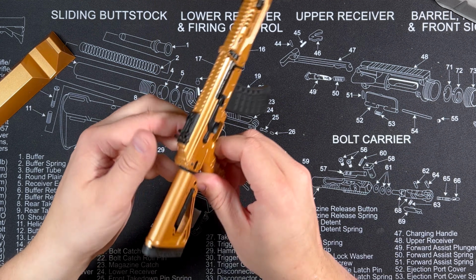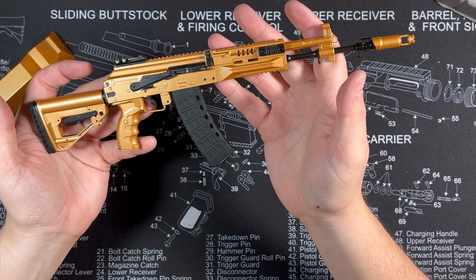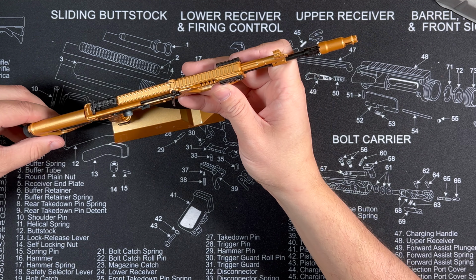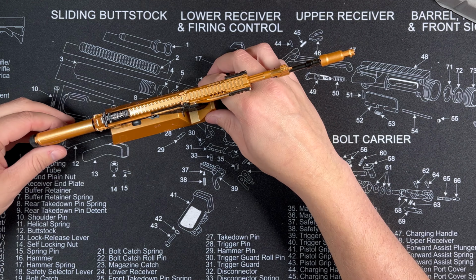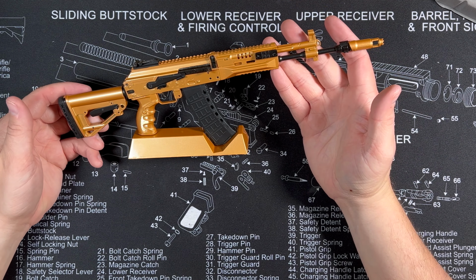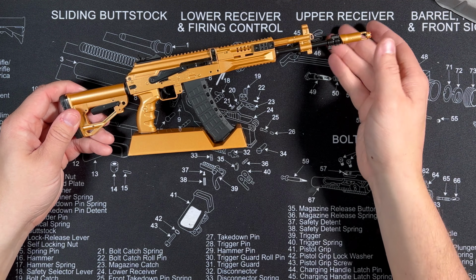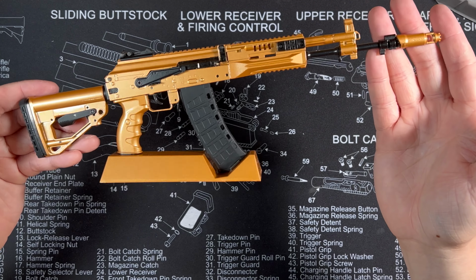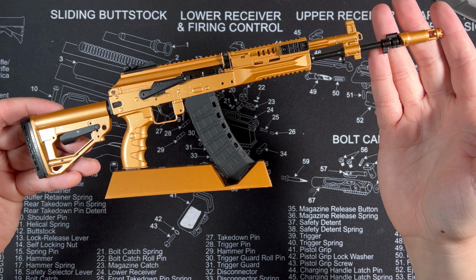But this is the AK12, the limited edition. I'm gonna put everything back and display this one because this one's really neat. I do like this one. Here is the AK12 on its stand. They have that cutout for the extra large mag there, but that is very nice. I really do like this one.